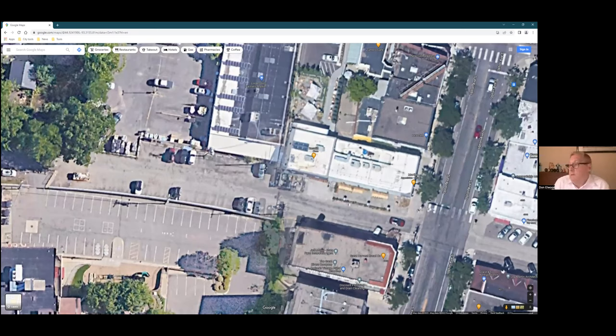It looks like this got turned into a sidewalk cafe. Mm-hmm. And yes, it did, without any permitting from the city. Yeah, I'm just looking at the photo. Yeah.